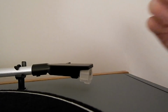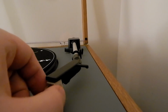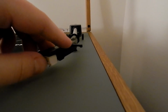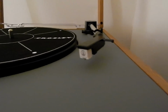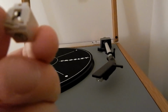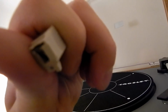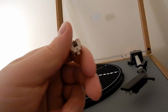I wonder how that's going to affect sound quality. Either way, because of an Audio-Technica cartridge. Jeez. That's pretty bad. I don't know if that's a bad stylus. Probably is. Either a bad stylus or a bad cartridge. Anyway, let's take a look at the stylus. Stylus appears to be okay. It's just not attaching correctly for whatever reason. That's really weird.